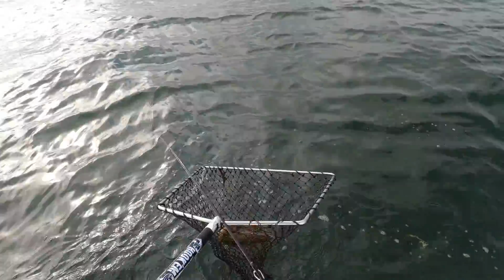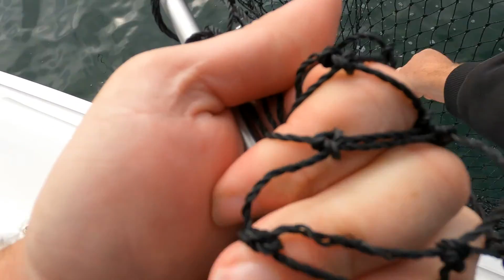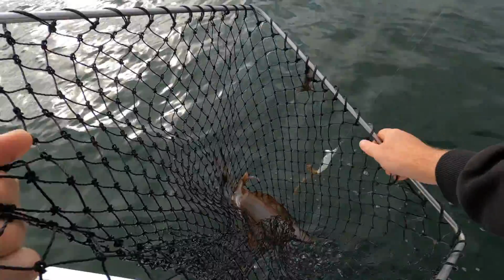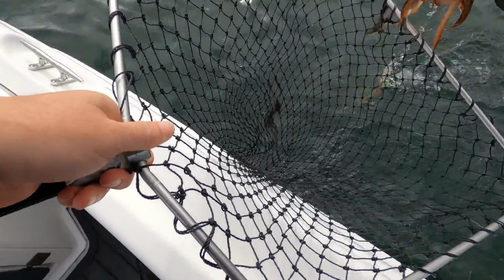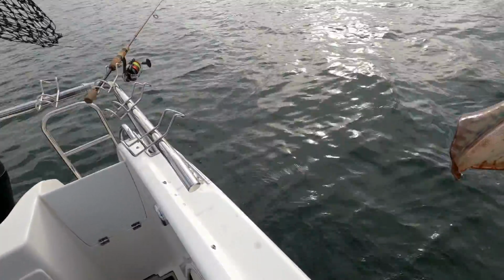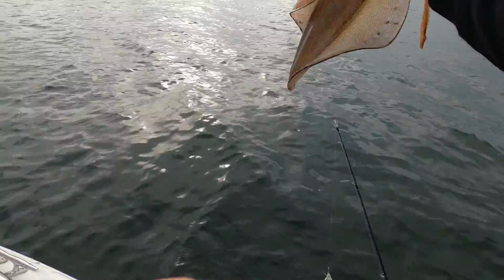Well, that's a nice start. On the white ink here. It's been doing the damage. That's actually quite a nice squid. Very happy with that to start with.